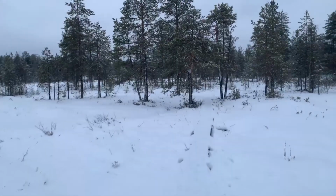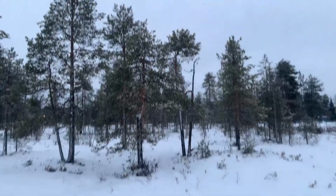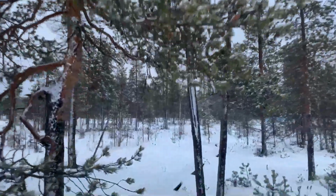So we have beans on toast. Hello, how are you doing? We have Itsai. How are you doing? How is the weather? Well, it has been the same for 2 weeks now. Cloudy and occasional snows. Very dark.